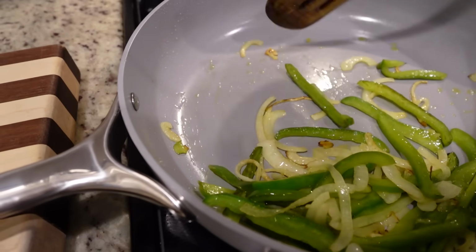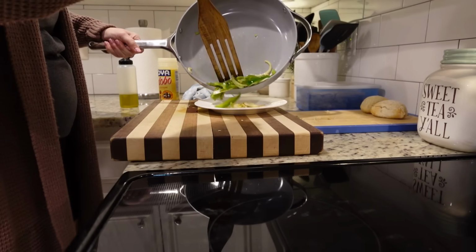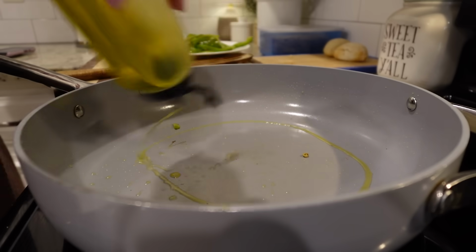Okay, these are nice and soft. They've got some color on them. We're gonna remove these to a plate, and then we're gonna put our shaved steak in here to cook it. Let's cook our shaved steak. I'm gonna add a little more olive oil back in here.